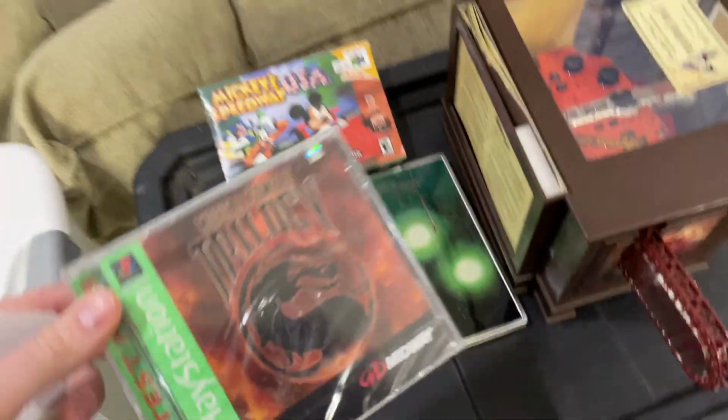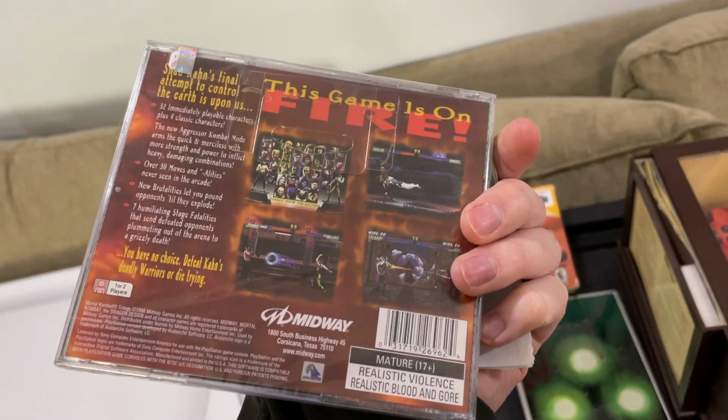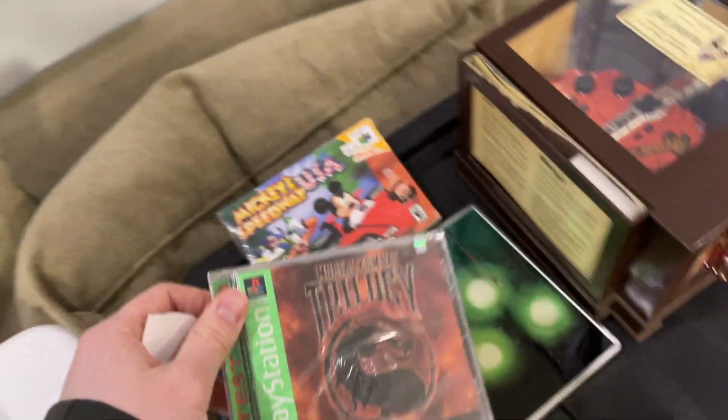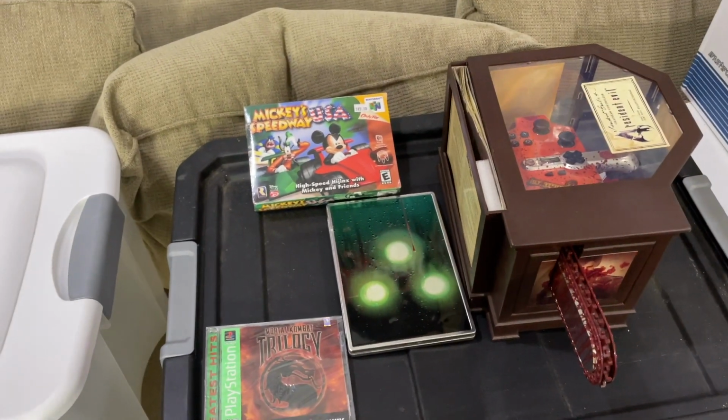It's on GameCube. And then a sealed Greatest Hits Mortal Kombat Trilogy. Decent condition, and I think that one would be a fun one to have in an auction just to get some good sealed pieces added to the auction.